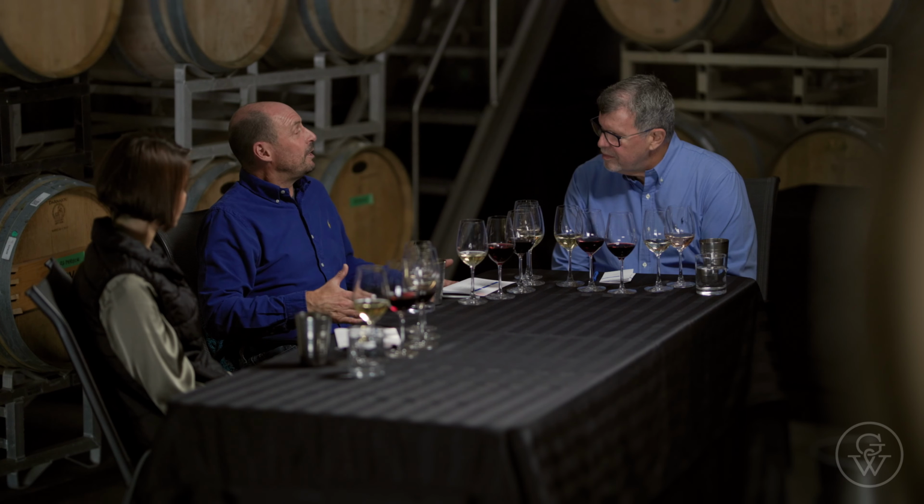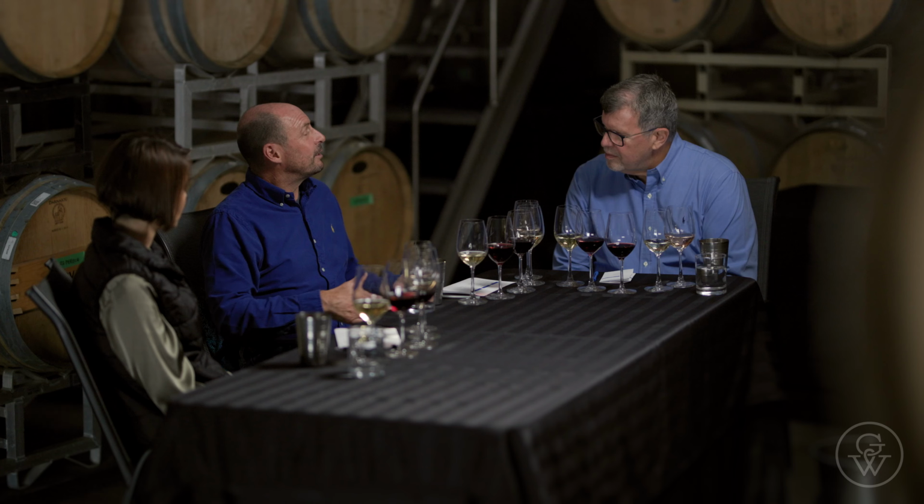It concentrates the wine a little bit. And you can over-age a wine in a barrel. More is not necessarily better. And we taste them quite frequently, especially as we're getting close. And it's time to take them out of the barrel because these have softened off.